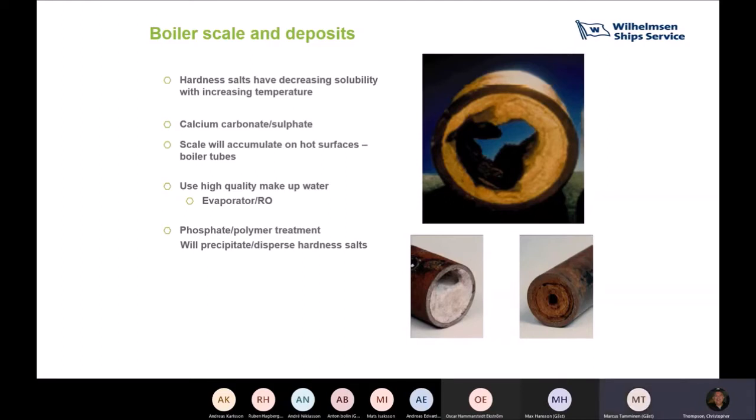Scales. This is typical photographs of scale buildups in your steam pipes. As you can see on the top one, you're going to have to heat that steam pipe a lot more to heat the water to get through the scale.